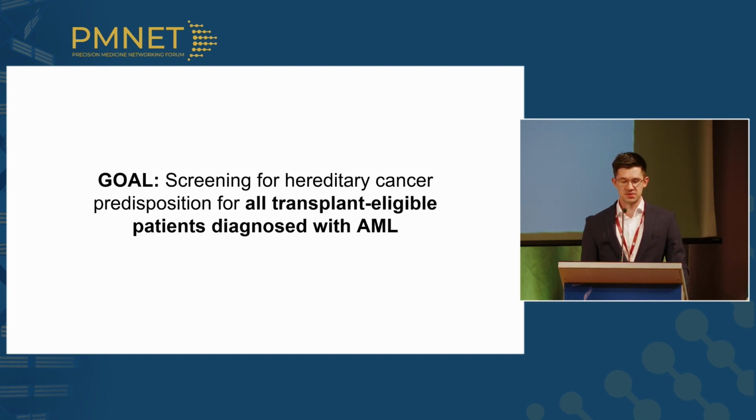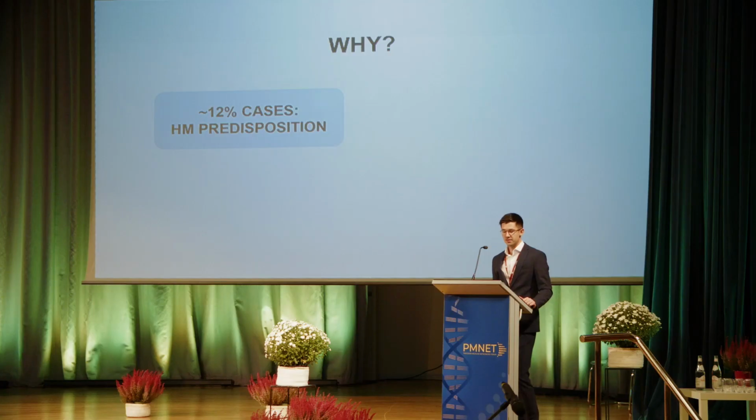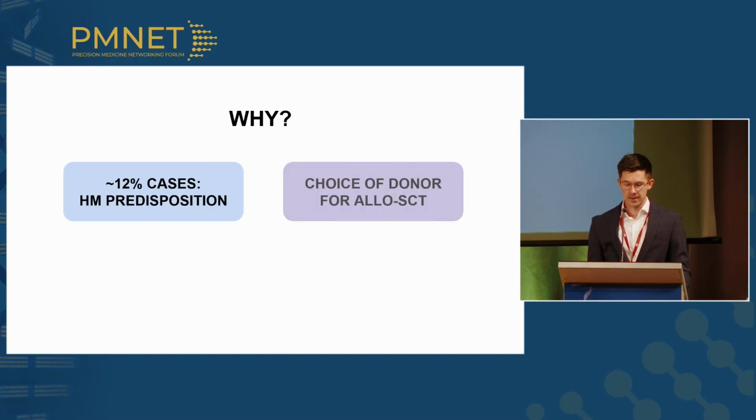So we decided to screen all patients who are eligible for allogeneic stem cell transplant and are diagnosed with acute myeloid leukemia. And you might be asking the reasoning for that. What we saw, and what is known from literature, is that even if you sequence all of the patients, regardless of their age, around 10 to 12% of cases will have hereditary predisposition, which in our opinion was significant.